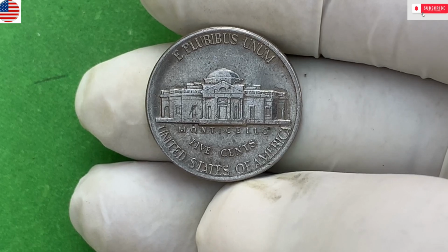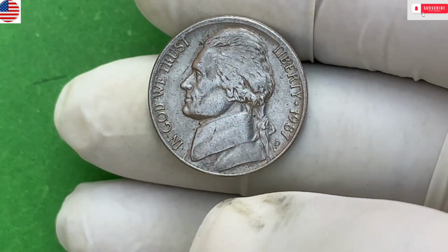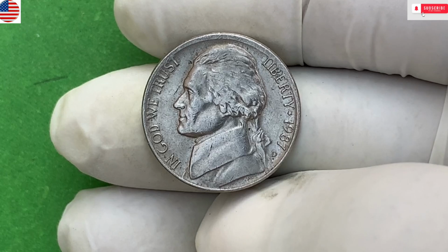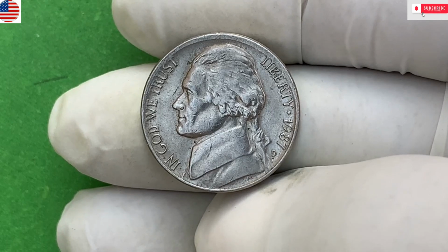That's the kind of story that reminds us why coin collecting is so much more than a hobby. It's a hunt, a puzzle, and sometimes, a hidden jackpot. So the next time you're going through your change, slow down. Examine. Inspect. Because you never know which coin might be your ticket to something truly valuable.